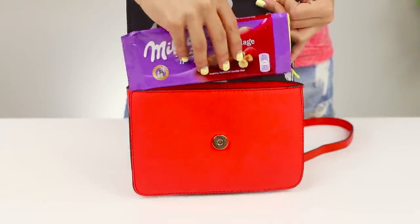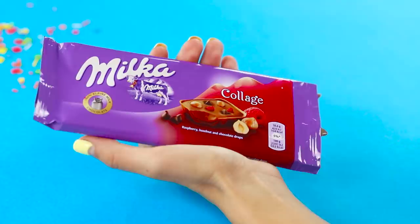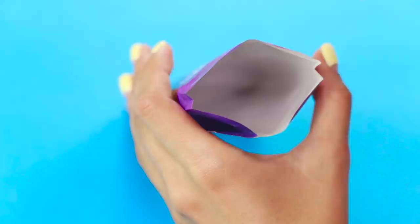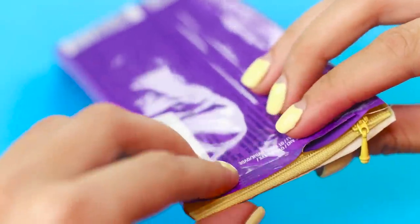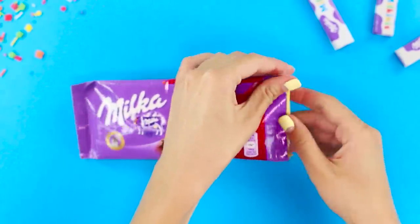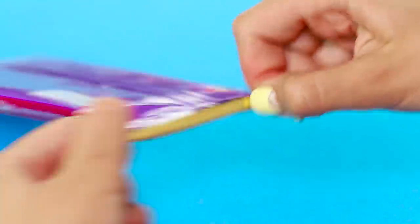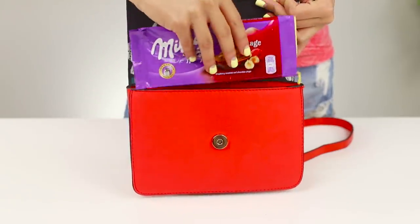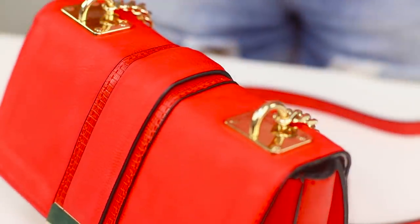In this life hack, we will tell you how to make a cache for money in the form of delicious chocolate bars. Release the wrapper from the chocolate. Using a hot glue gun, glue a miniature zipper to the packaging. Put the bills into the wrapper and close them with the lock. The advantage of this hiding place is that the banknotes don't need to be crumpled and folded. And who will want to steal a regular chocolate? Only some desperate sweet tooth criminal.